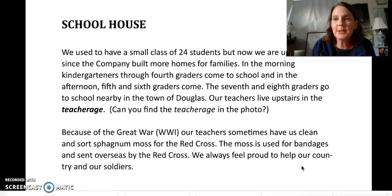And we're going to go back and we're going to look in a moment, and we're going to try to find the teacherage in the photo.